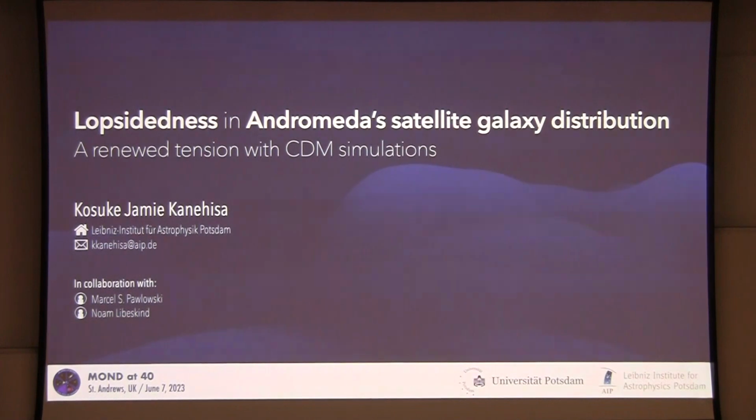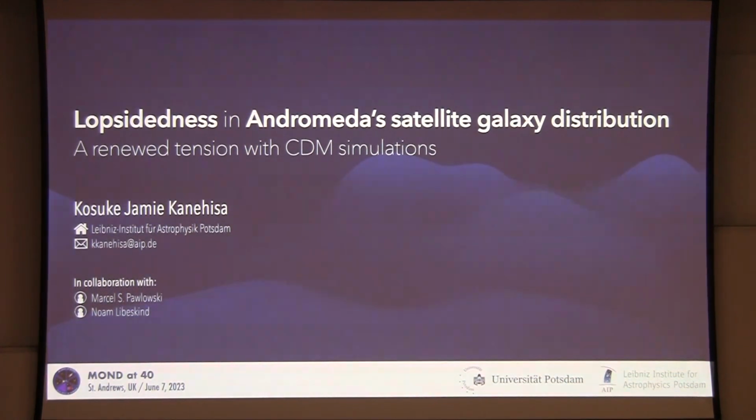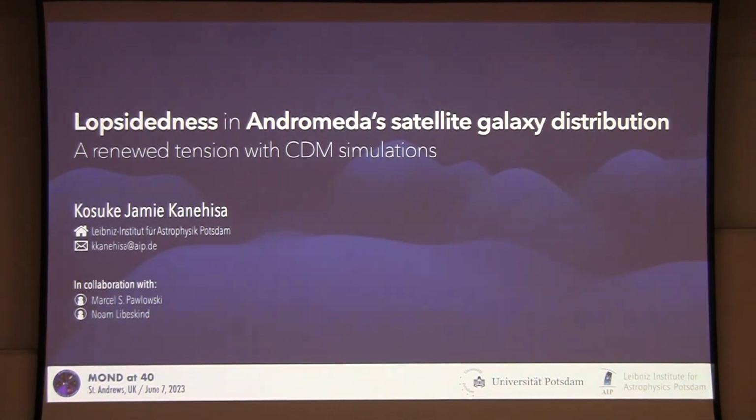All right. Hello, everyone. My name is Jamie Kanehisa. I'm a PhD student at the Leibniz-Institut for Astrophysics, and in Marcel's research group, I work on testing the cold dark matter paradigm, specifically through the phase-space distribution of dwarf galaxies in the local universe.